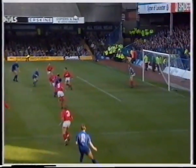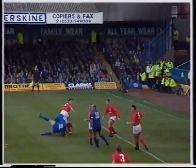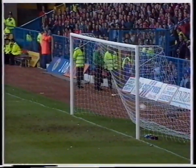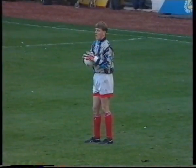Good early ball in. Partial clearance. I thought Ormonroyd might have got on that. Partial clearance here from Stuart Pearce. Now this is calm, and I must admit, when he pulled the trigger then I thought that was going to go right in the back of the net. But a good piece of attacking play from Leicester.